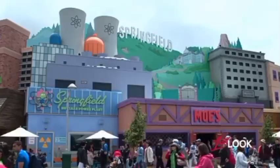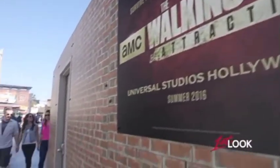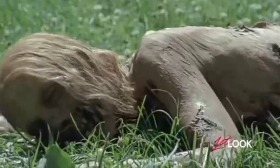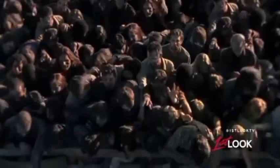And just outside Springfield is the soon-to-be site of yet another popular series. This is a sneak peek. Summer 2016, a brand new permanent attraction here, The Walking Dead. That's going to be awesome. Yes, authentic walkers. The work with the producers is going to be very, very real.